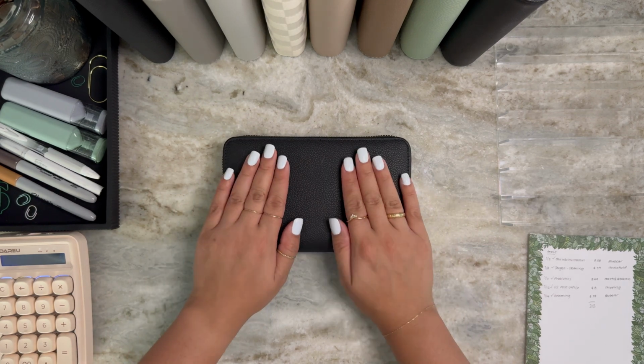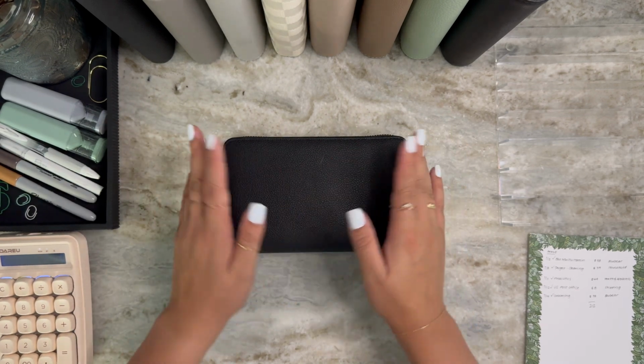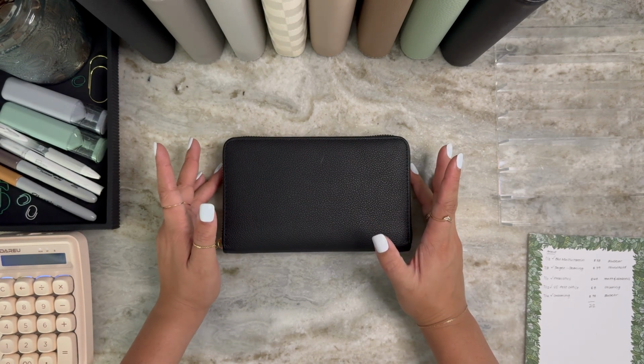We did a little bit of a wallet reset. We unstuffed our sinking funds. So now we are pretty much set to be good for the rest of the month.